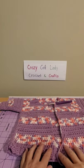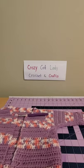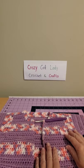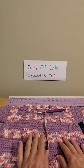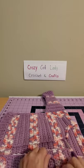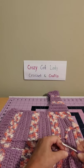So here's the sweater with the sides and the sleeves stitched together. And the next thing that we're going to do is we're going to put the button panel on this side since it's for a girl, and the buttonhole panel on this side. What we're going to do is we're going to start up here and get my yarn. The buttons that I'm using are 7/8 inch wide.